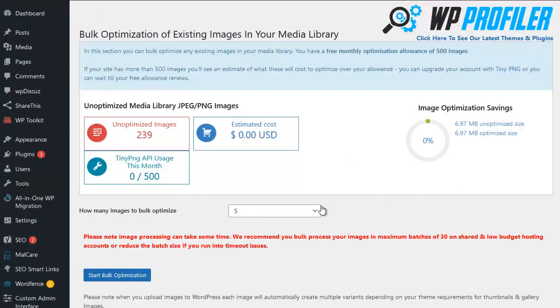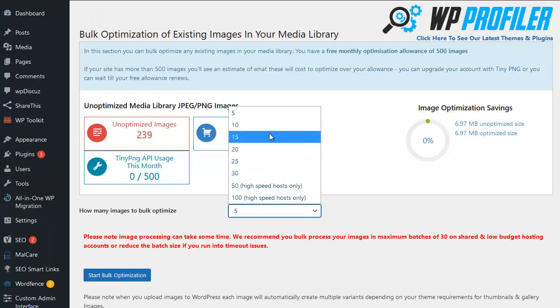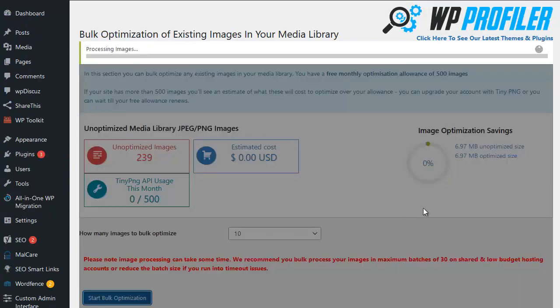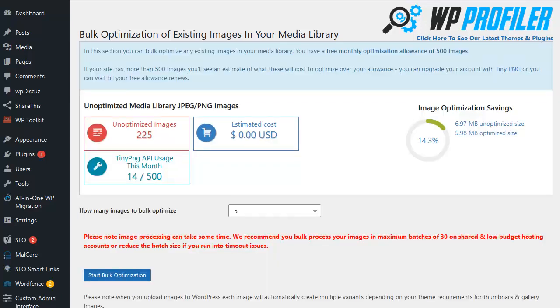Now, this simply lets you go through and optimize all your old images in batches. And I'm just going to run a batch of 10 so that you can see that it is pretty quick to run. It doesn't take hours to run through. So the 10 should take us around 10 to 15 seconds. You can see it's processing the images now and it's still working. We're almost there. I should have stuck a timer on to time how long it's going to take. There we go. Almost finished. And done. Now that was around 15 seconds, I think.